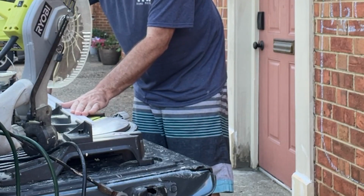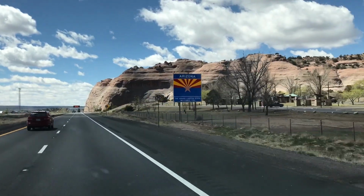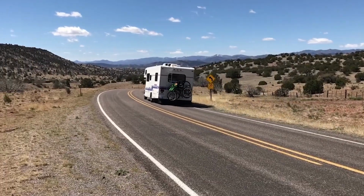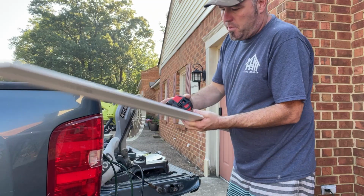It's amazing how the landscape is different. Literally, when you change states in the Wild West, you can see the difference between Utah and Arizona.